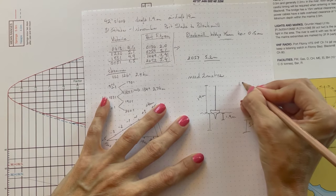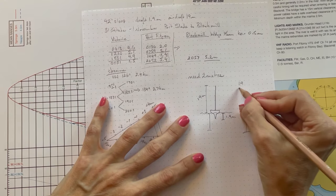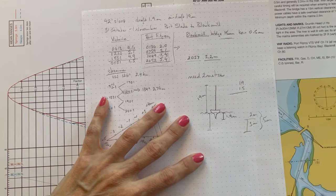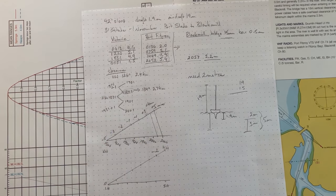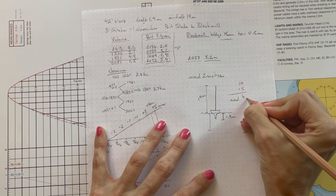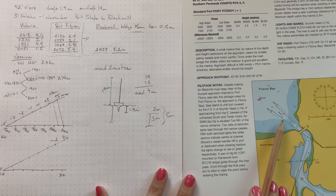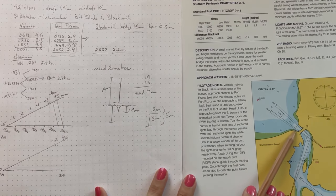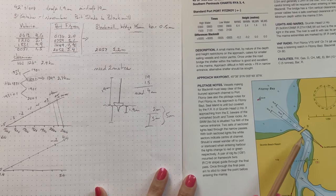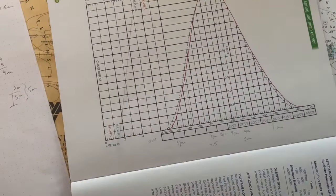So what we do is take our air draft, subtract the clearance, and we need 4 meters. So what we need to do is make sure that we get over the bar at high tide, find a place to anchor until low tide, and then we can make it under the bridge. What time will that be?